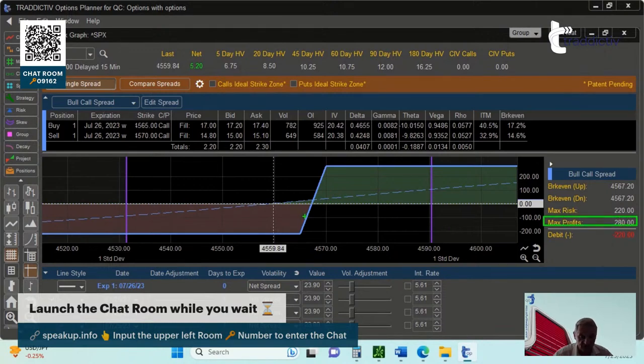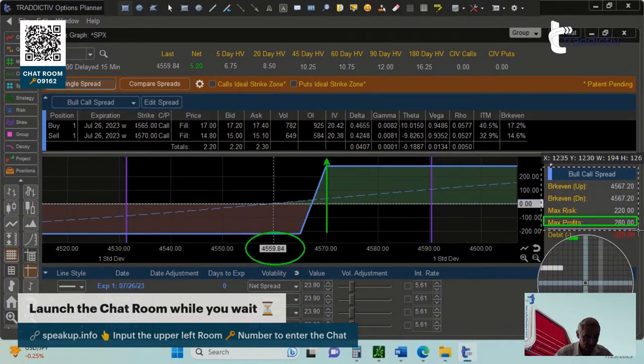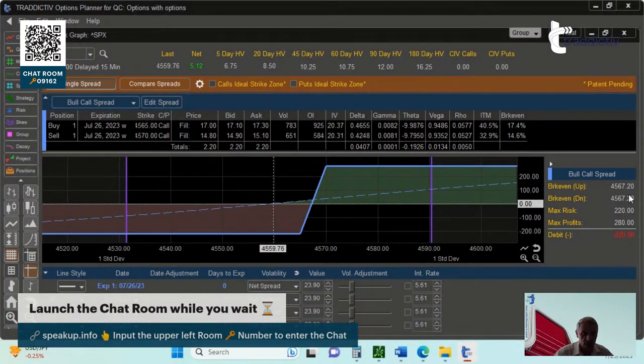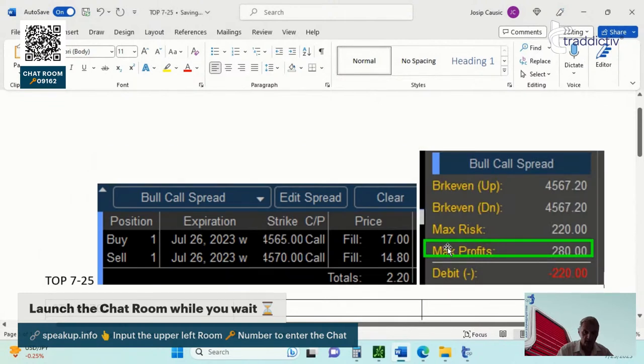Now, that assumes that the price action would need to go from the current place, which is 45.59, because the market is alive, and rally up beyond this strike price of 45.70. If the price goes to the moon, it doesn't matter. The most that I can earn on this particular bull call spread would be only $280. But the good thing is that all that I risk for it was $2.20. So that would be almost like a one-to-one trade, right?